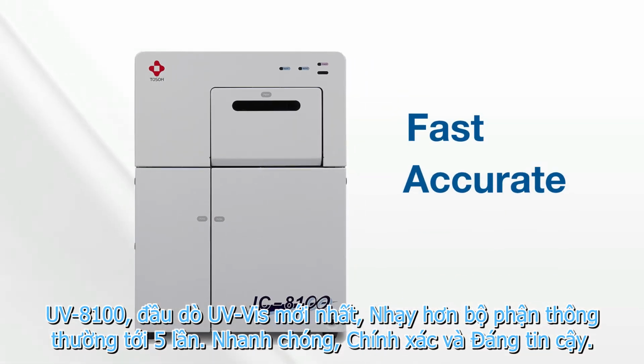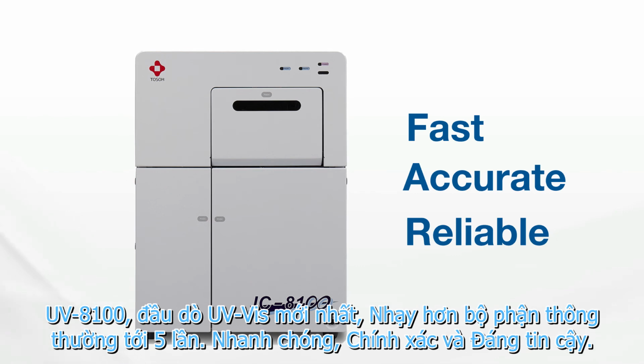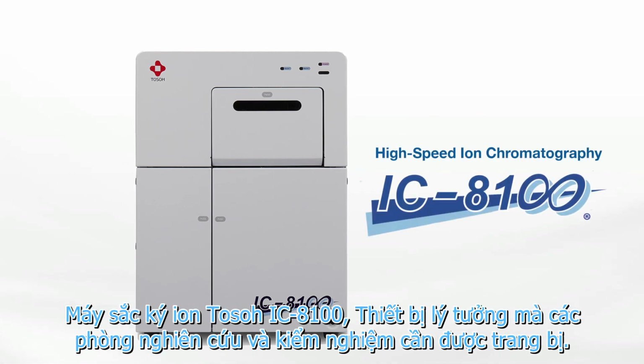Fast, accurate, and reliable. Tosoh IC 8100 ion chromatography is the ideal instrument for your research and testing facility.